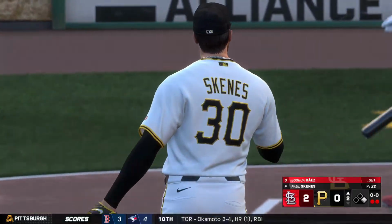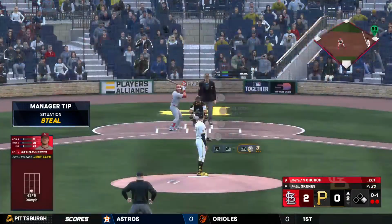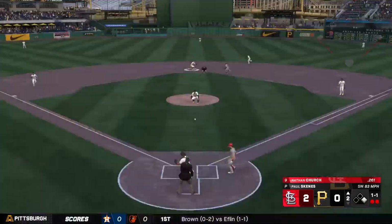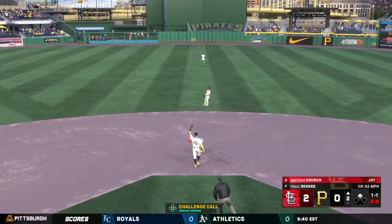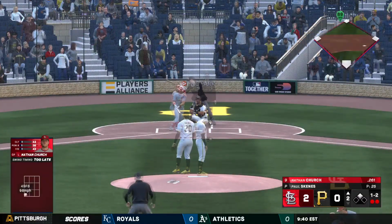Got him. 2 out. Now the left fielder, Nathan Church. Here comes the pitch. There goes the runner for first. There's a ball, and that's a stolen base. Not even close. Late on that fastball.